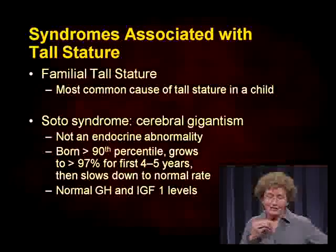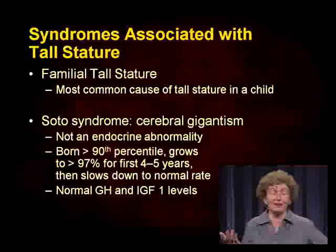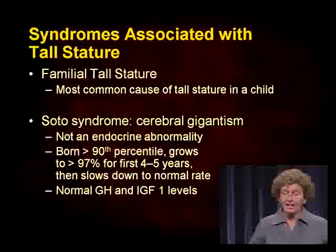Just kidding. So normal, tall people, okay? Familial tall stature is because your parents are tall. They have tall kids. Except for my daughter.